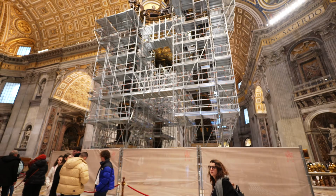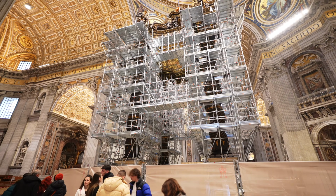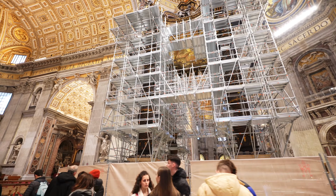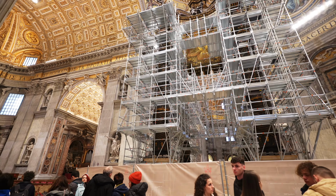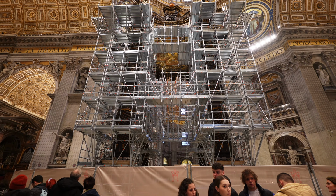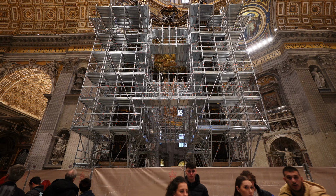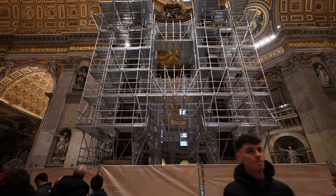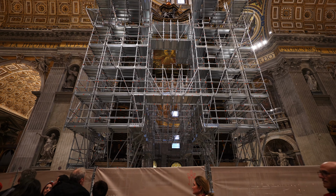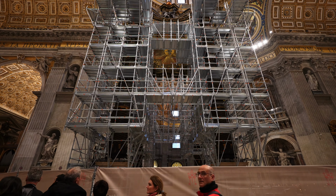Yeah, sadly, there's all kinds of scaffolding over this structure right here. It's also almost kind of like when we went to go see Napoleon's tomb. They had this big thing right on top of his tomb, and you would have to go underground to visit the actual tomb. In this case, this is for St. Peter.